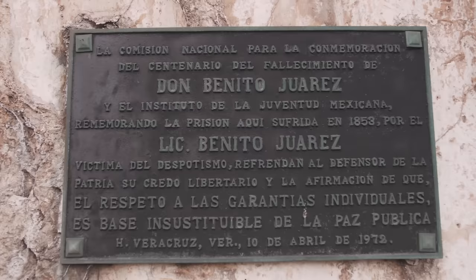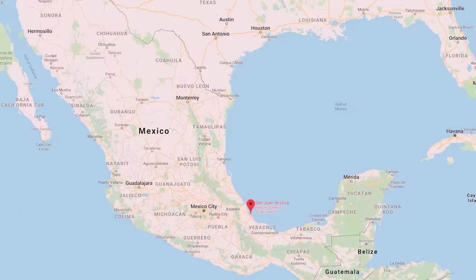The fortress is called San Juan de Ulua in Spanish and is located in the port zone of Veracruz City, known as Heroica Veracruz. The place number 14 is Las Coloradas.